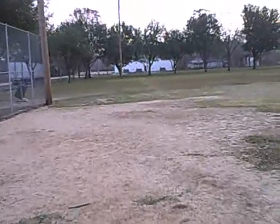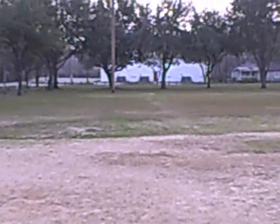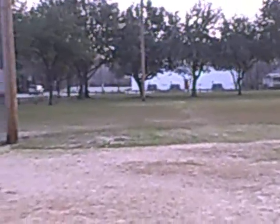Way over on the other side, between the building and those trees there, there used to be a house, a small garage, and a storage shed. That's where I'm going to be hunting today. I'll be back.